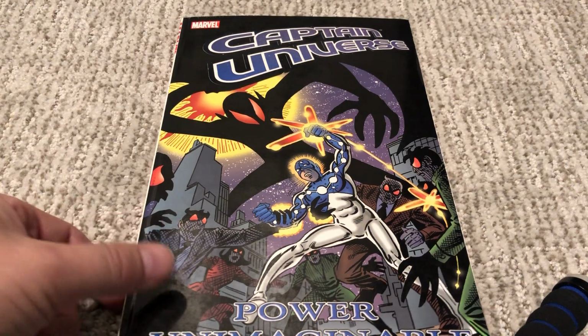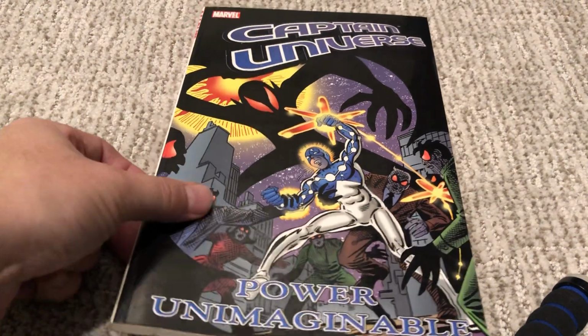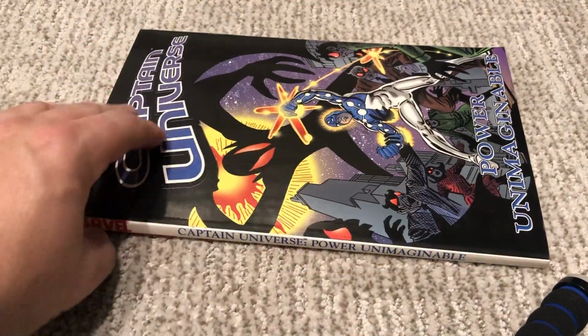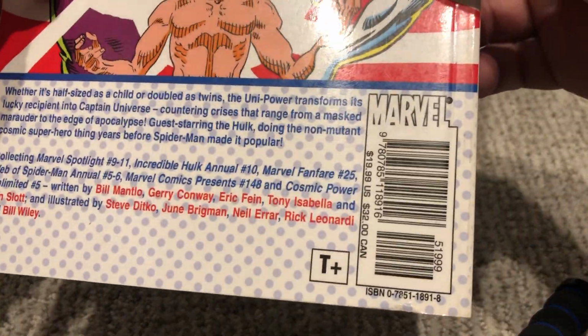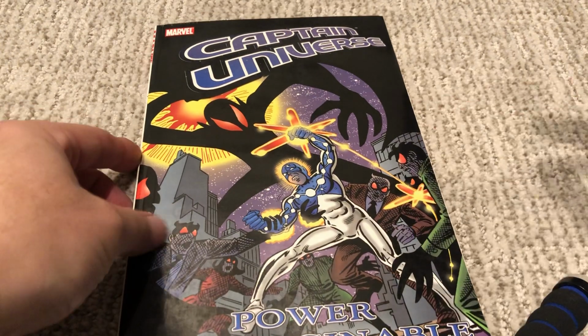All right, this is a neat one, and you might be wondering, where did this come from? This seems out of nowhere. It is a Marvel comic, and what's nice is these are pretty readily available. This contains every Captain Universe appearance in the 80s and early 90s, except for a couple.